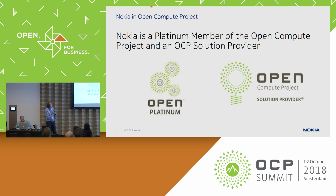Okay. There you go. Yeah, so Nokia is a platinum member of OCP, and we are also a solution provider. So we are providing open rack based hardware already. So racks, servers, JBoards, and the likes.